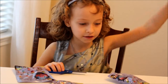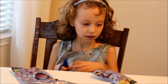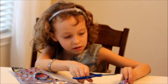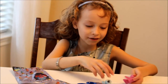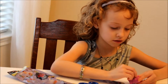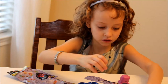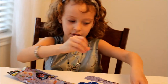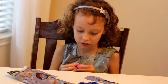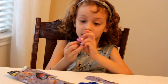Next bag. Let's go. This went to this. Oh, yes, it did go to this. Let me see if I can put it in so y'all can see what it will look like. Okay, this is what it will look like.